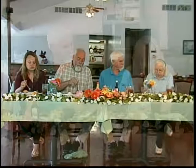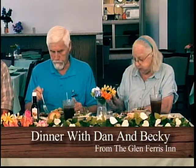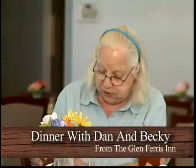Well, we slice these thin, and you can peel them or leave the peeling on. Since they were going to be so thin sliced, we decided to do that. And then you put two layers of potatoes, your seasonings, and then cover them with butter. Then two layers of potatoes, seasonings, butter, two layers of potatoes, seasoning, butter, and then you bake them. I see. So they're baked potatoes.